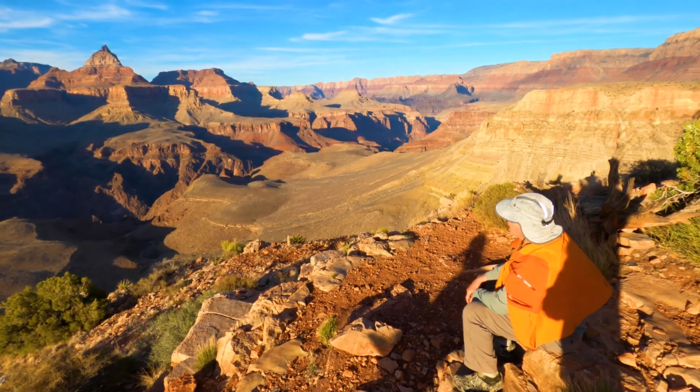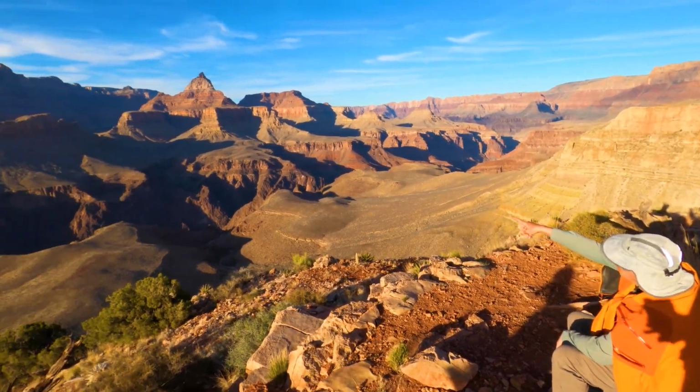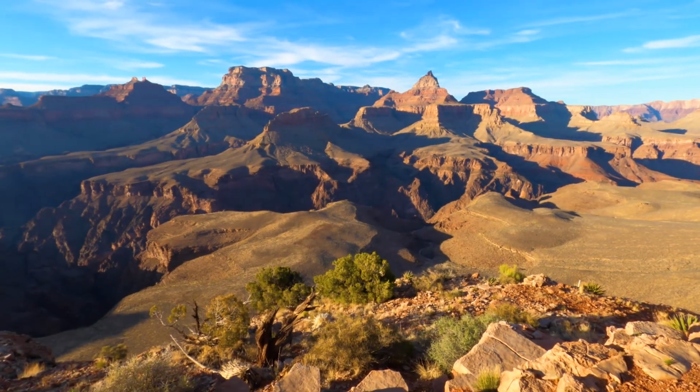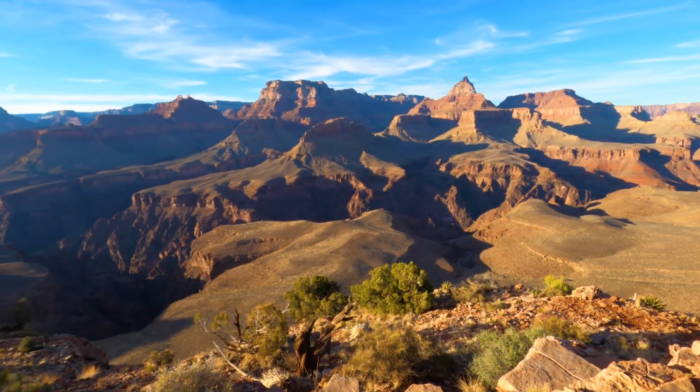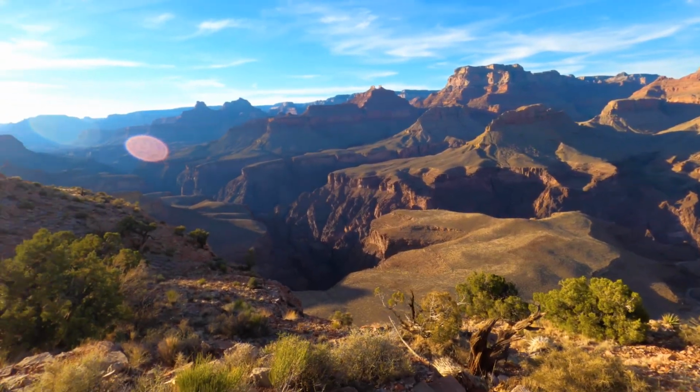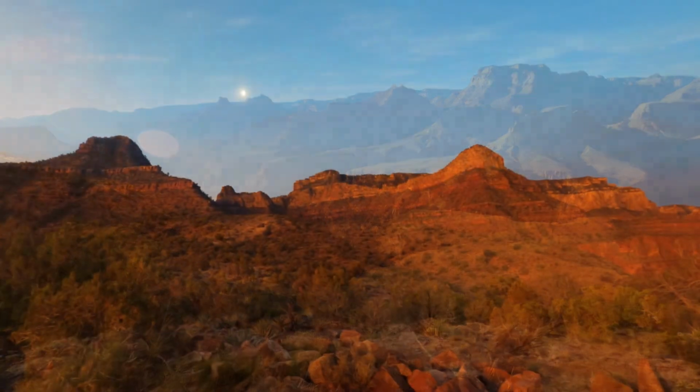And then we have these incredible formations. We have Vishnu Temple right there. We got Wotan's Throne. Then that's called Angels Gate. Okay. And then Zoroaster Temple, I think, is over there. I'm not sure which one that is from here, though.